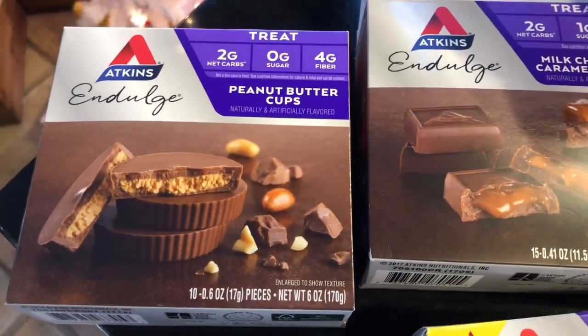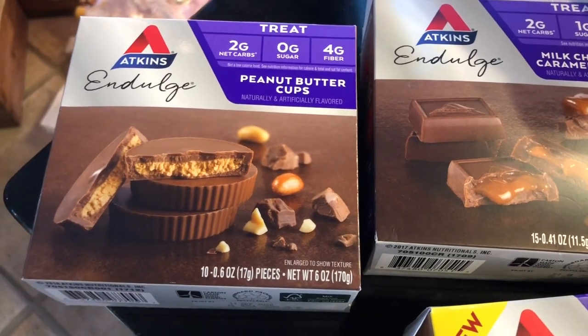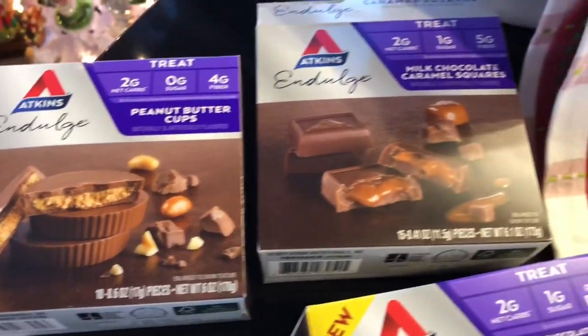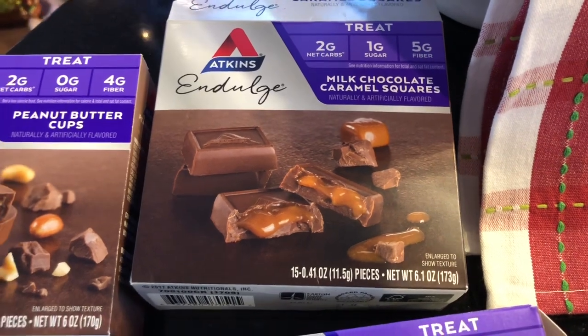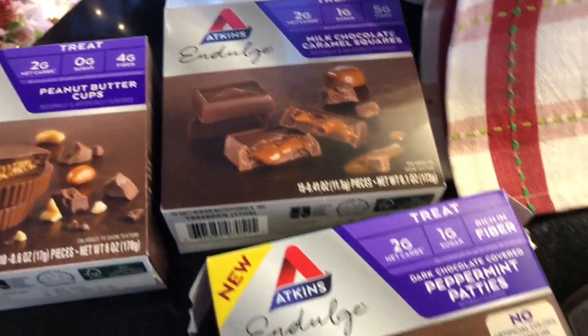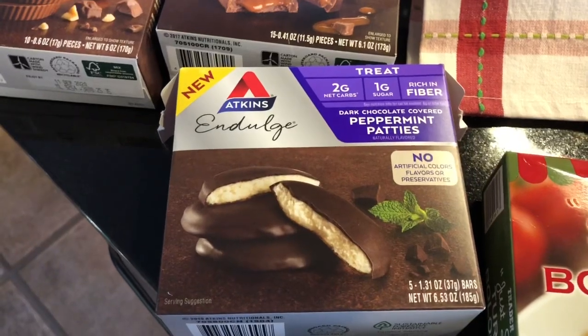First of all, this is the Atkins Indulge Peanut Butter Cups. If I really need something sweet, I have one of those. And another one is the Milk Chocolate Caramel Squares. They are also delicious. Now, remind you, I've been on a program or a diet, cutting back to lose some weight. And these have helped me a whole lot when other people are having desserts.